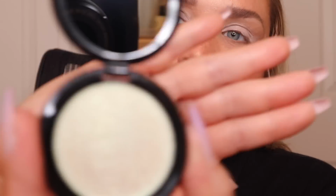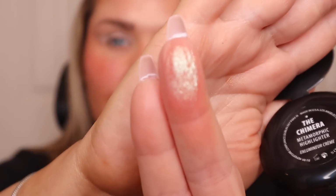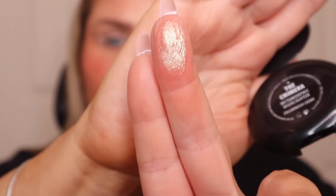Look at how pretty that is. It's like a green. It's got some green in it. They hand fill everything and they make it right there. So that's what it looks like. And I also have some eyeshadows I want to show you guys, but look at that. So blinding. Oh my God. Just gonna put the tiniest bit down my nose because I will always like that.